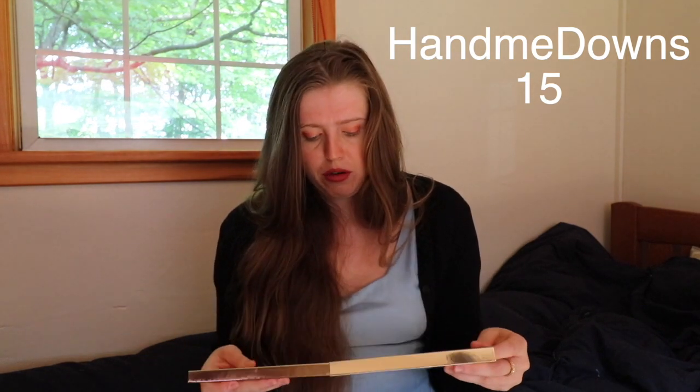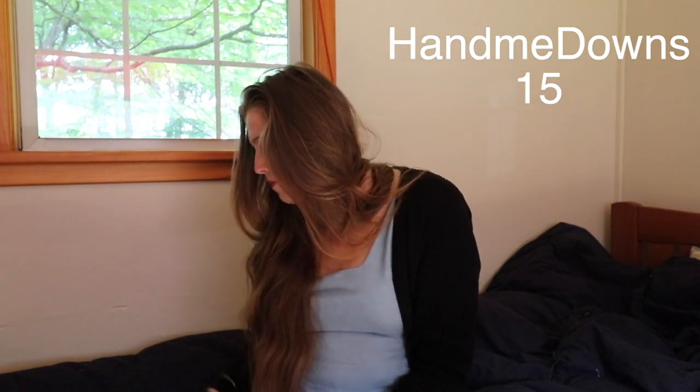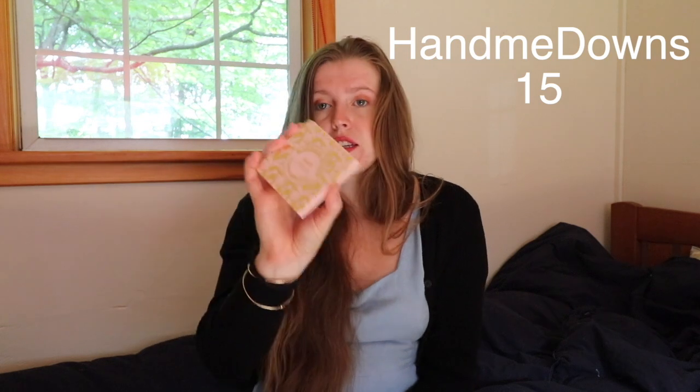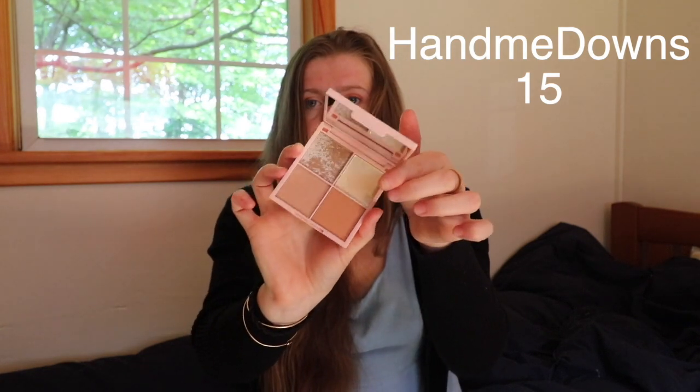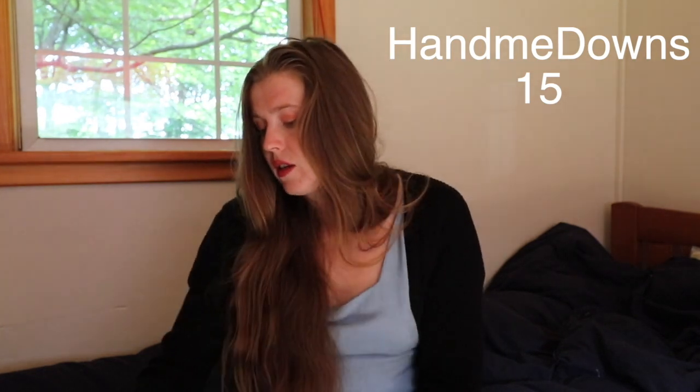Because all the things I'm showing you now are things that I got for free because Zila's amazing and we love her. And the next thing is some highlighter. I really like the little palette. I thought it was very cute, and it has a couple of different shades in here as well. So that was another item.